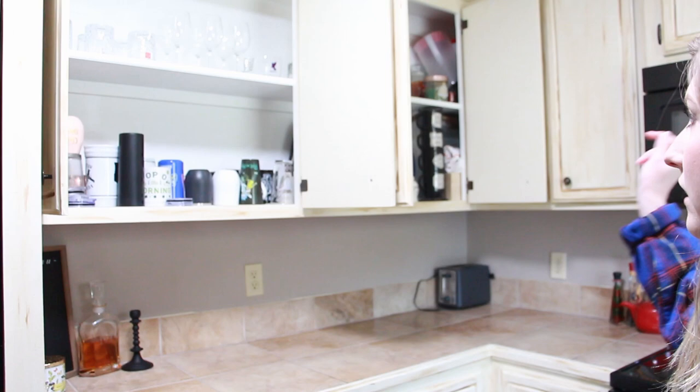Today we are organizing kitchen cabinets because they need to be done. As you can see behind me, I have two open. These are my drink cup, glass, coffee, blah blah blah cabinet. So we're gonna start here.